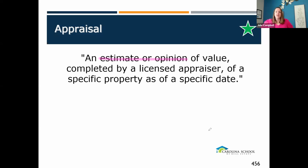Again, more on that in just a second. And I'll even tell you what words you can use, since I'm telling you can't use the word value. So it's completed by a licensed appraiser. As we said, you have to go to school, you have to pass a test.